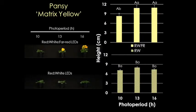So what's something else that we found? Well, obviously one of the drawbacks of far red light is that it induces stem elongation. So when we look at these plants compared to these plants, obviously when we look at the data, there was a difference in terms of their height at flower.